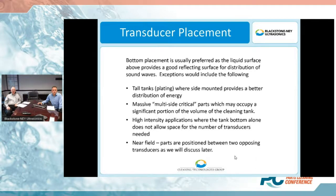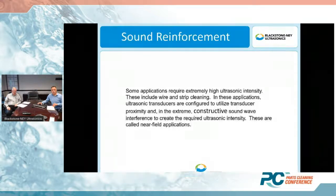High intensity applications where the tank bottom alone does not allow enough space for the number of transducers. That's certainly what our multi-sided critical part was. And then there are also near field applications, and these are where parts are positioned between two opposing transducers, and we'll discuss that in a little bit.